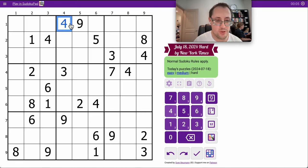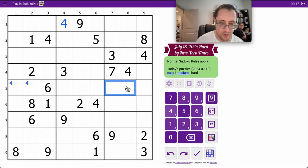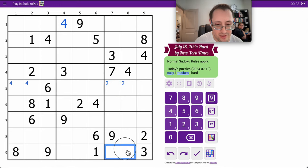I can place a 4 in box 2 immediately. I have 3 fours looking into it. That gives me a 4 in row 5 based on where they are. A 2 in row 5 but box 6. On the bottom I have all 3 nines, lovely. But I can place a 6.